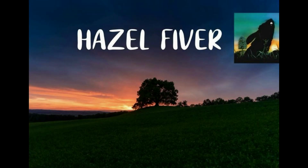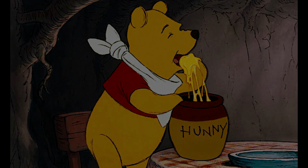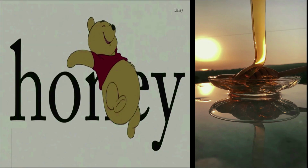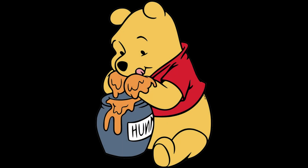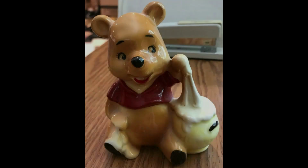So the other day I was watching a video clip of Winnie the Pooh, and I noticed that the word honey on the honey jar that he was eating from was misspelled. I remember the word honey, and it was spelled correctly. It was H-O-N-E-Y, but now it's H-U-N-N-Y, or H-U-N-N-Y with one of the letter N's being backwards. So I looked into this, and I noticed more changes with Winnie the Pooh.